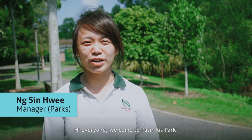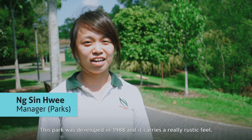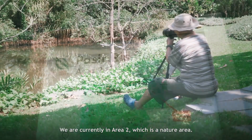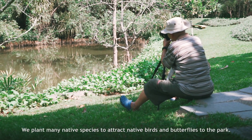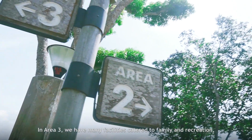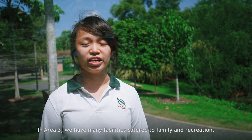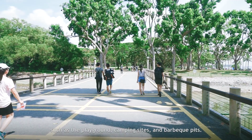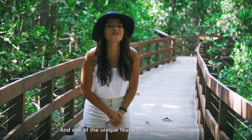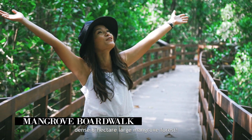Hi everyone, welcome to Pasir Ris Park. This park was developed in 1988 and it carries a really rustic feel. We are currently in Area 2, which is a nature area. We plant many native species to attract native birds and butterflies to the park. In Area 3, we have many facilities catered to family and recreation such as the playground, camping sites and barbecue pits. And one of the unique features of this park is this dense 6-hectare large mangrove forest.